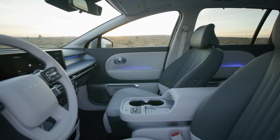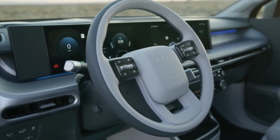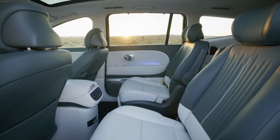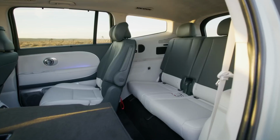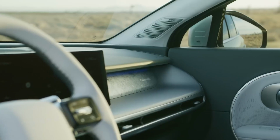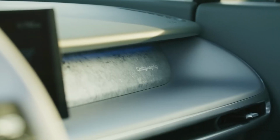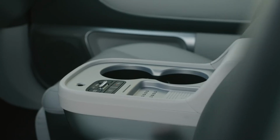The equipment levels for Australian-delivered IONIQ 9s have yet to be verified, but you can expect to see plenty of high-tech goodies like twin 12-inch displays and digital wing mirrors in Australian vehicles. Hyundai has also made an effort to employ recycled materials as much as possible, offering eco-leather, wool, and recycled suede upholstery, as well as repurposed plastic waste for various interior surfaces.